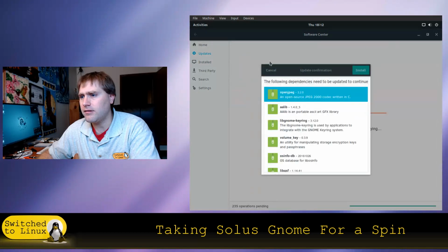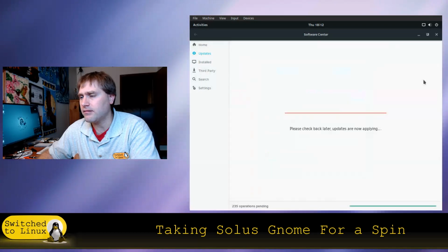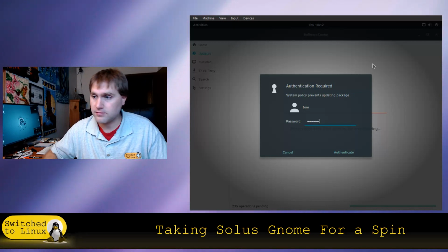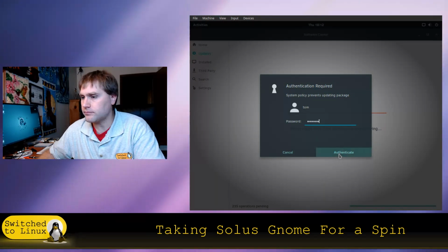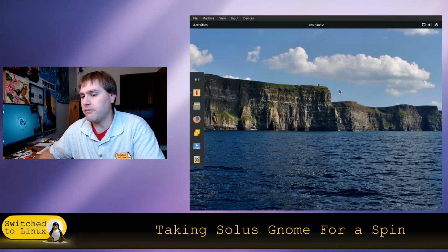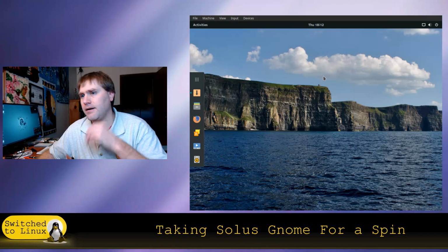Is this doing? Was it working? Okay, yep. So we're going to go ahead and install. Wants my password again. Okay, so updates are going. We're just going to minimize that.